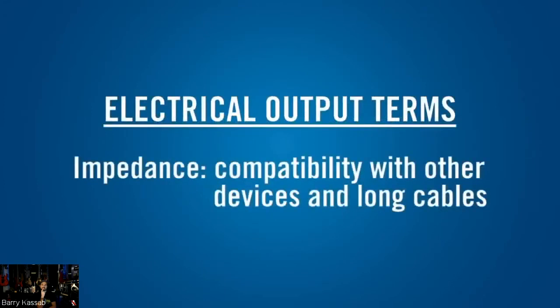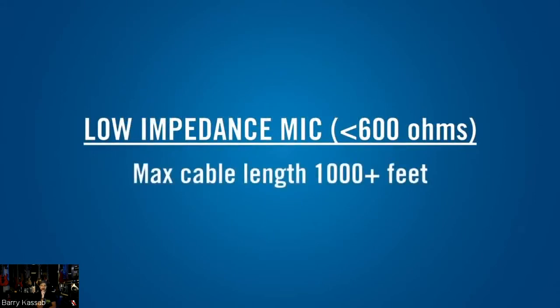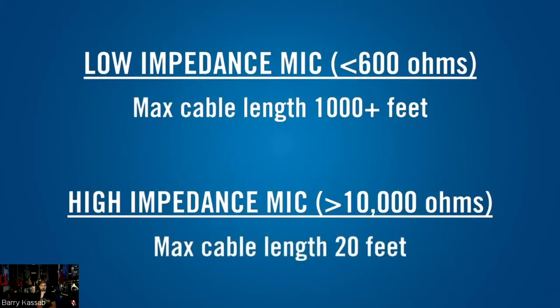The impedance of the microphone is important because it affects how it interfaces with the next device in the audio chain and its ability to be used with long cables. A low impedance mic, with an impedance of less than 600 ohms, can be used with cable lengths of 1,000 feet or more with no loss of sound quality. For this reason, professional microphones always have low impedance. A high-impedance mic, with an impedance of more than about 10,000 ohms, should not be used with microphone cables longer than 20 feet. With longer cables, the sound can become dull or muffled.